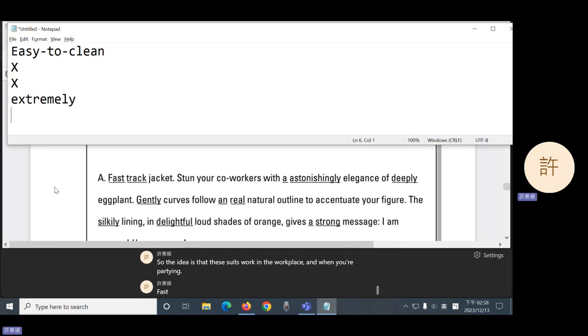Fast track jacket. I think that works. A track jacket is like a sportswear jacket, right? With the zipper. Yeah, let's say that works. Fast track jacket, that works.